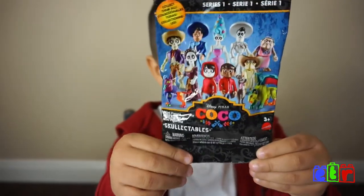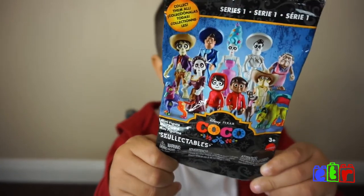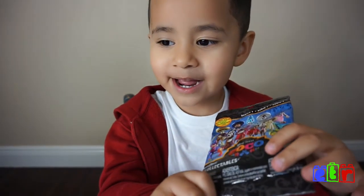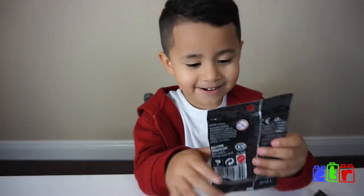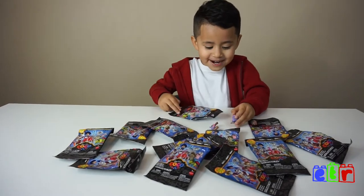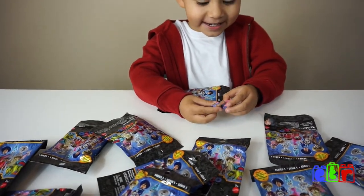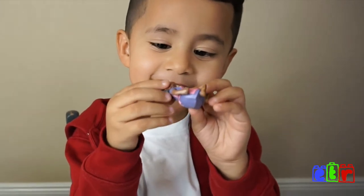So these are all of the different characters that we could possibly get. Hopefully we get Abuelita. Maybe get Miguel. Okay, let's see. Who is it, Edgar? It's Grandma! It's Abuelita. Oh, she looks mad.